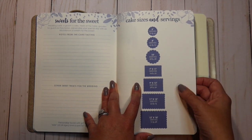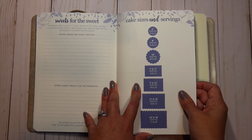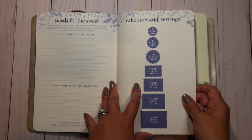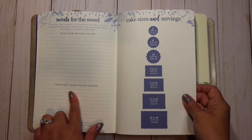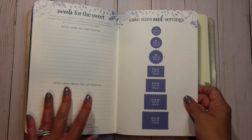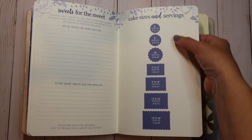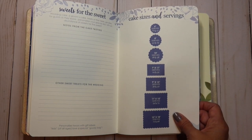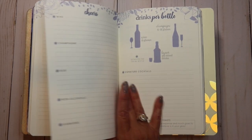All right, sweets for sweet. So this is for cake tasting, so you can take this along with you when you go to your cake tasting and write some notes and what your favorites were and that sort of thing, and then other things that you have thought about that you would like to have for the reception that's not cake related that you could list down here below. I do like this because it tells you what cake sizes and servings are typically in those sizes.